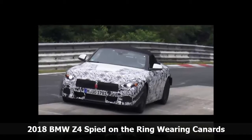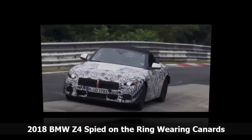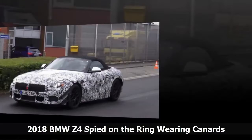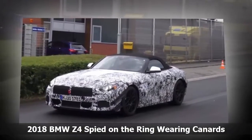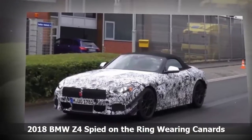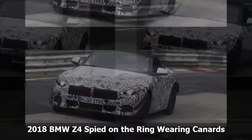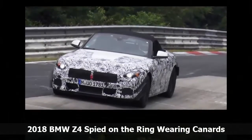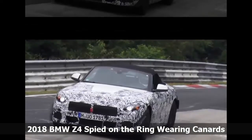and the latest footage coming from the Green Hell shows a Z4 prototype being pushed to the limit, wearing some very interesting canards. Why they're installed on the front bumper is still a mystery as of now, as they most likely won't be used on the production model. Then again, the old Z4 was used as a GT3 or GTE model for years, and we may see the new one being turned into a competition car as well.